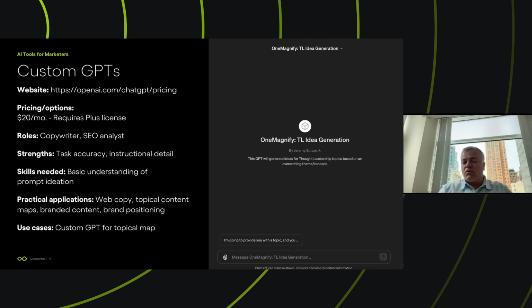It's not much more than what we discussed with ChatGPT 3.5 or 4, but again, a basic understanding of prompt ideation. So, using chat interactions to lead an OpenAI model to an output as part of ChatGPT.